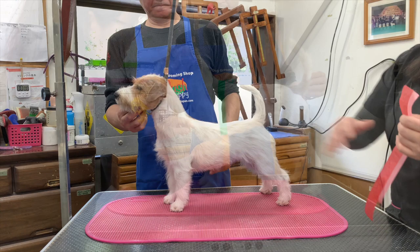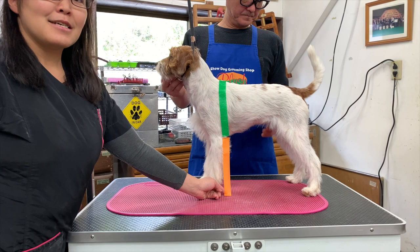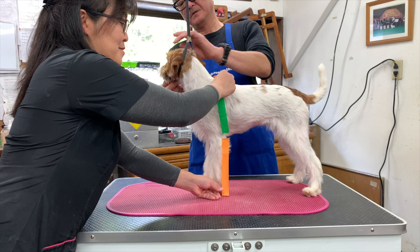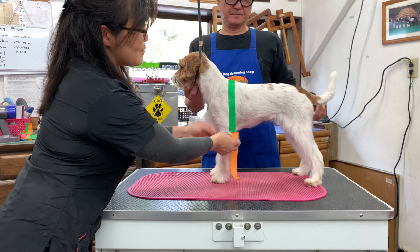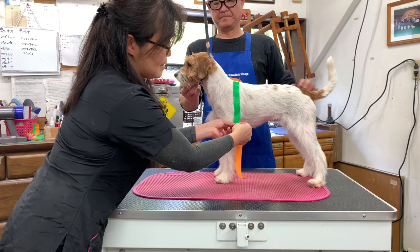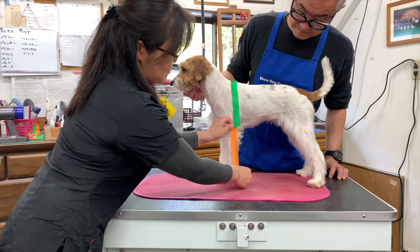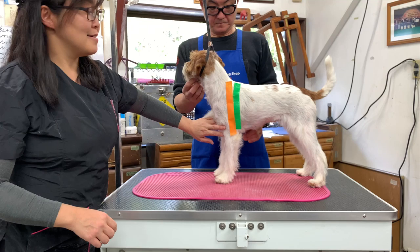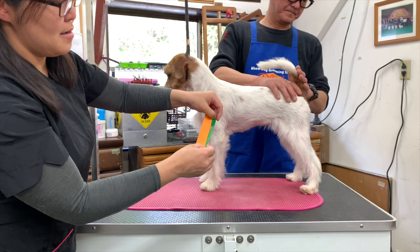So the next example, Daffy again. In the beginning, we measured her and she was almost 34.5 centimeters. She was very tall. And how about the proportion? The green from the withers to the elbow. She is a little bit higher in the bottom of the chest rather than the elbow point. So maybe it's a little bit like this. And from the elbow to the ground, let's see. Yeah, she has a long leg.